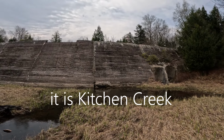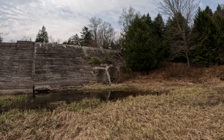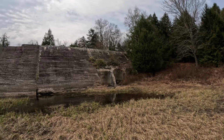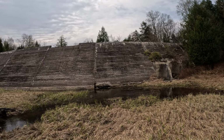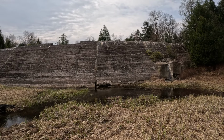So, again, these two areas that are knocked out, you think they did that on purpose? Blew them out? I think so. And how about this small little... That might be where it breached initially. I'm not that sure. I don't know if you can see that, but that might be where the dam breached initially.